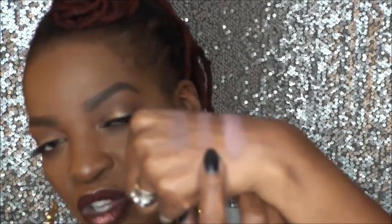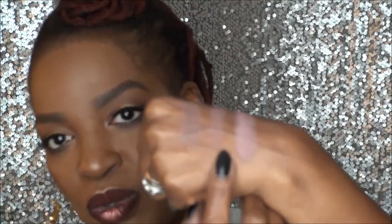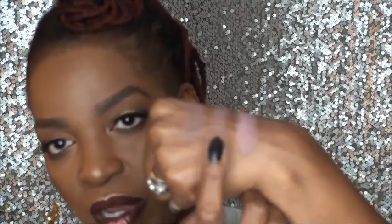I love the fact that it swatches really sheer so that you can build it up to what you want it to be. And I think this is going to be perfect to help blend out the edges of any kind of eye look that you're doing that looks too harsh. I think this will be great to soften up the edges of any eye look you're doing. It's beautiful. And I also wanted to show you once again from Kat Von D's quads.